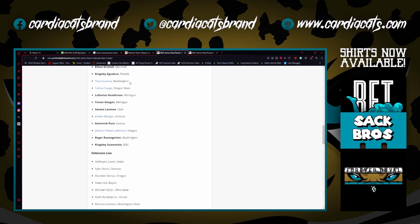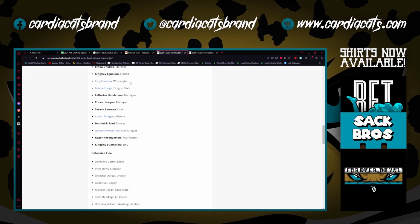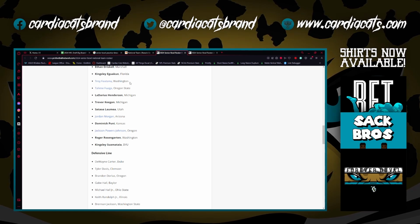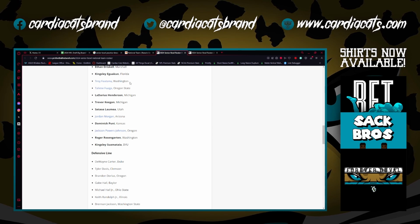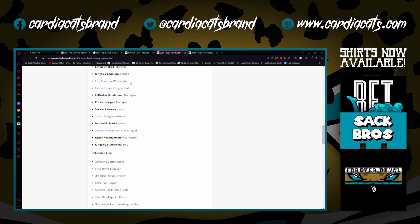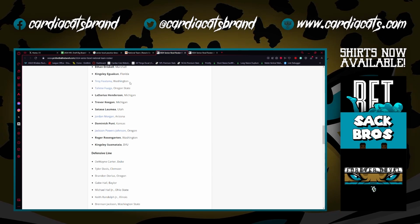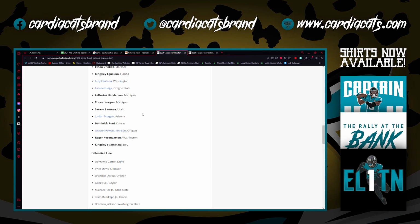Same with Taliese Fuaga, although I think he's going to go higher. He probably deserves to. And he might be another guy who transitions to guard because his measurables are a little below average at tackle, so you could get a really mean guard out of him. He would be a great fit if they're looking for someone to replace Brandon Scherff this offseason. So he's going to be another name that we're watching really close.